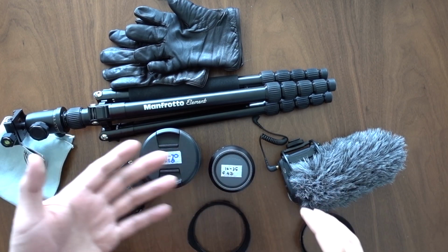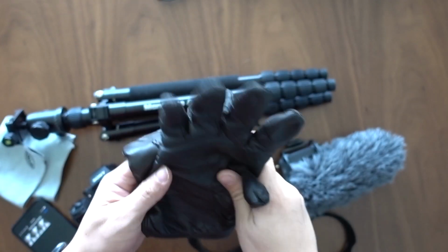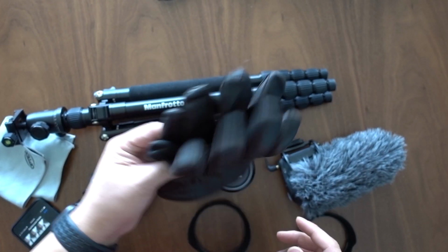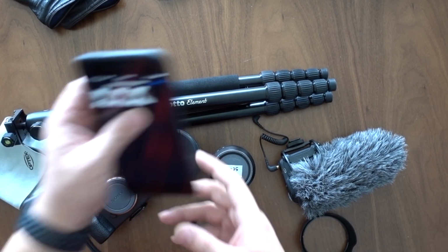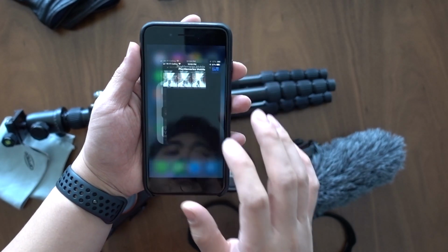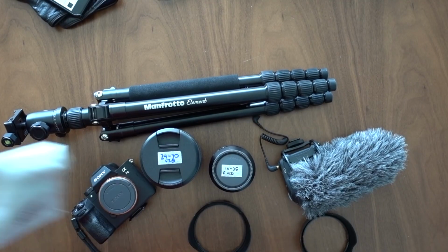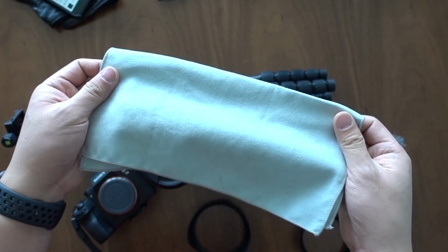So you need to be prepared for your winter shoot. One, you need gloves. Gloves is the most important thing out of your entire camera kit. You guys stay warm. Two, you need your iPhone. iPhone is definitely going to be key with the corresponding app that goes with your camera. Next, you need a microfiber cloth. This is key to keeping your camera dry.